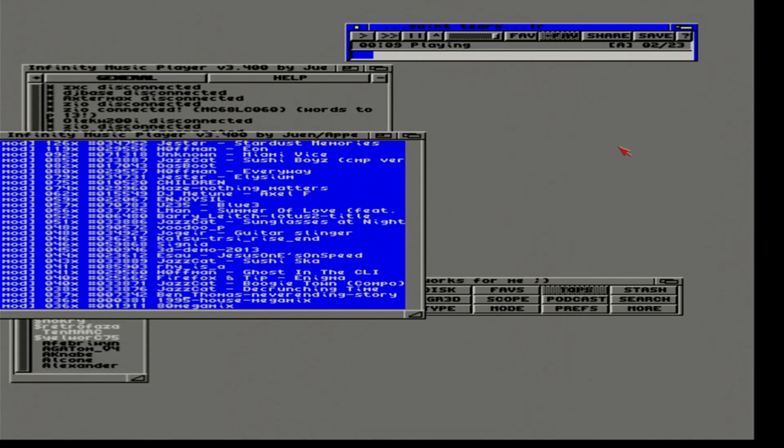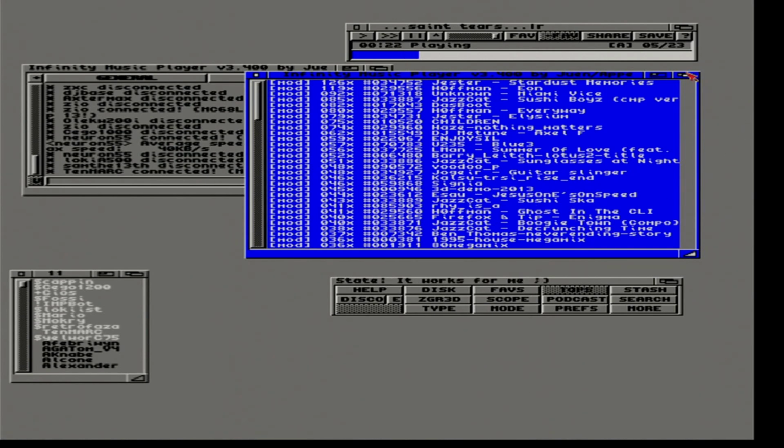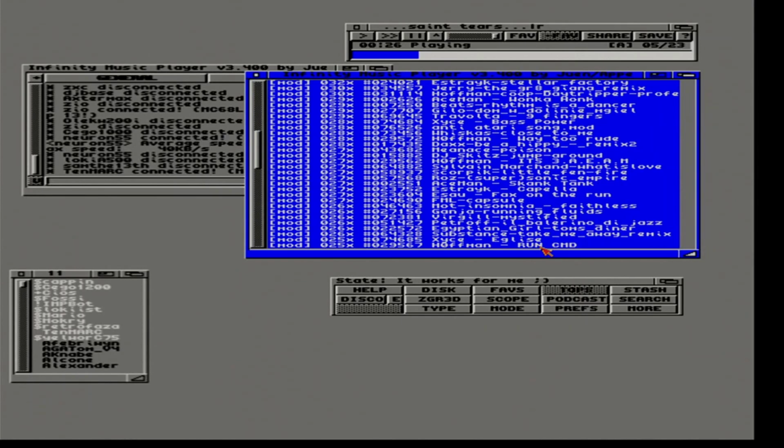And you can kind of chat with other people on here. There's some kind of file transfer protocols. I think we're going to get into this a little more heavily and do an actual show on it. Here, if you see something specifically you want in the list of favorites here, like here's Hoffman's Run CMD, I'm going to click on it. You see here it's downloading the song, and in a few seconds it'll start playing it.